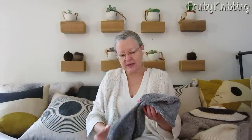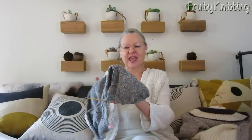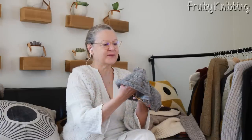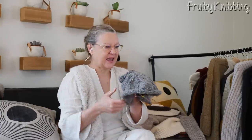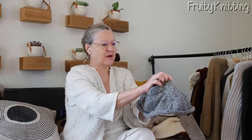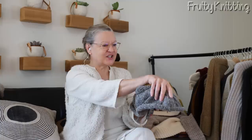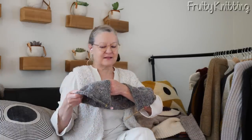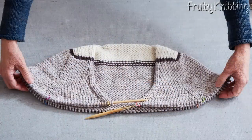Here's one that I'm working on now. It looks like a cape until you get to the bottom of the seamless yoke. But you can see how you've got a 3D garment. It actually is shaped, and there sits your shoulder. It's not a flat thing. So I like the fit better.